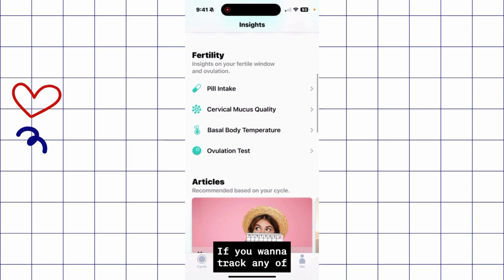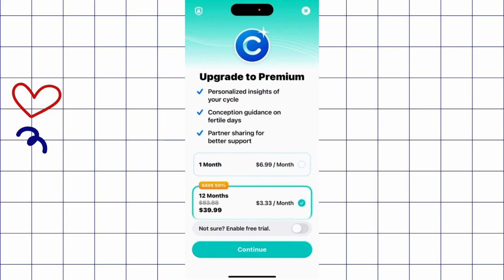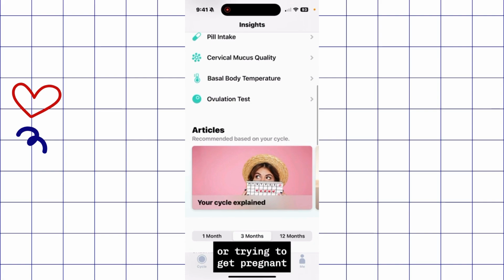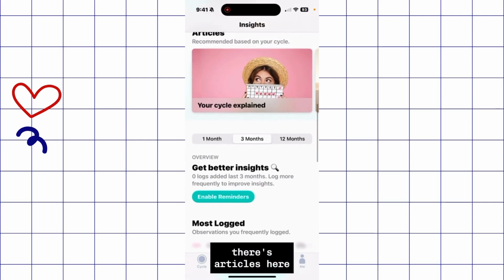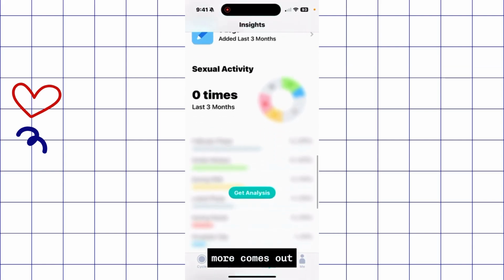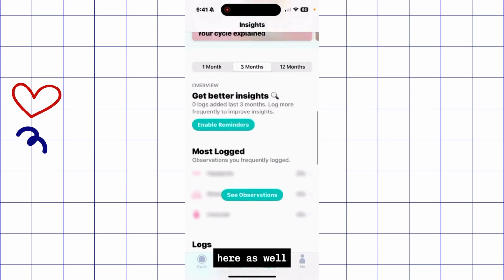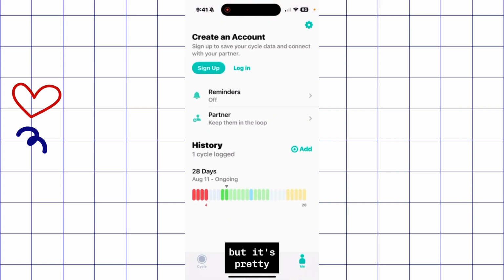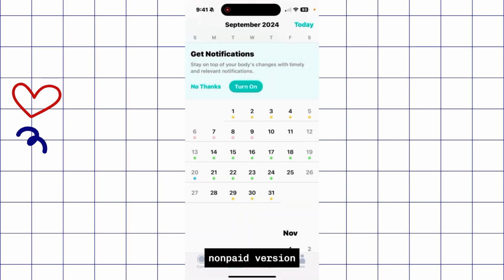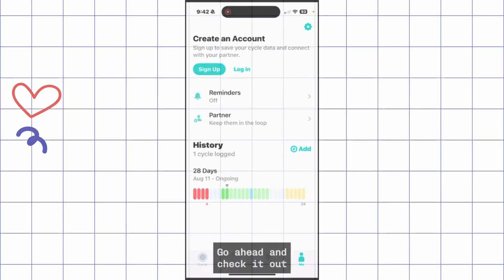If you want to track any of this stuff for fertility, if somebody is on the birth control pill or trying to get pregnant, there's articles here. Looks like more comes out with the paid version here as well, but it's pretty basic here. If you do the non-paid version, you could probably keep it pretty simple for your young person. Go ahead and check it out.